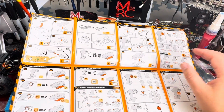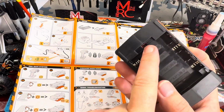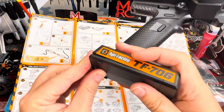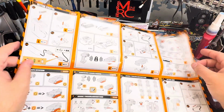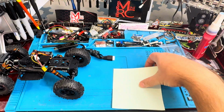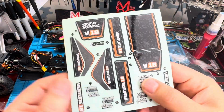Oh, another thing about this transmitter I want to point out, you can run a 2S LiPo in there. So that's pretty awesome. Just use that red JST. That way you can run LiPo. Super, super convenient. Really dig that. Anyway, basic stuff here. Super basic, but that'll get you started. And then our awesome sticker sheet. I love that.